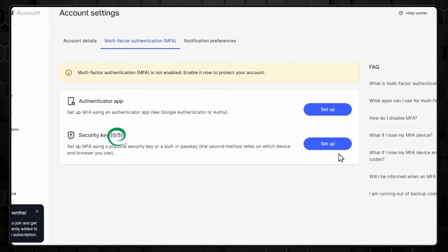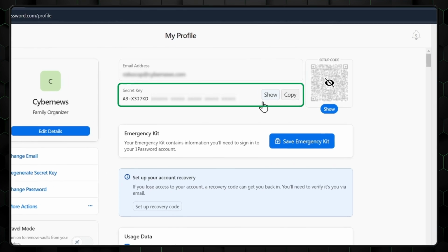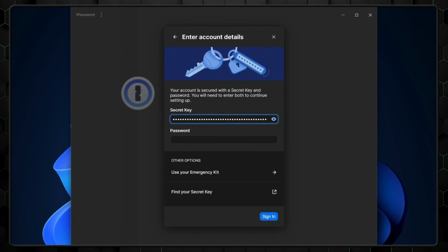The final security measure that's worth noting is 1Password's secret key. This is a customized combination of 34 mixed characters that only you have access to. This feature is a great way to prevent anyone from accessing your passwords should you ever lose your device.